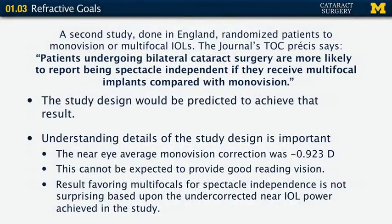But is it true that monovision is not as good as multifocal vision for spectacle independence based on the results of this study? Let's see. Well, the study design would be predicted to achieve that result. So we need to understand the details of this study design rather than simply reading the précis. In this study, the near-eye average monovision correction was only minus 0.923 diopters, and this kind of a near vision correction would never be expected to provide good reading vision except with a tiny pupil in very bright light. So a result that favored multifocal IOLs for spectacle independence in this study isn't at all surprising based on the undercorrected near intraocular lens power.